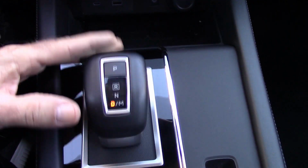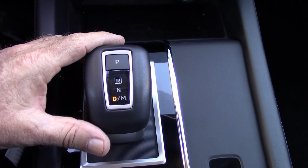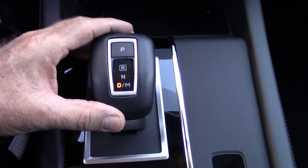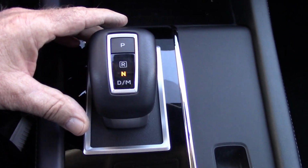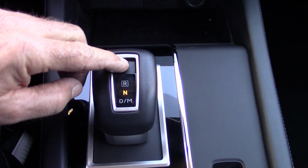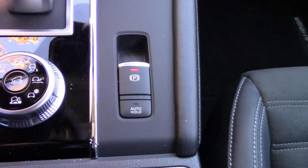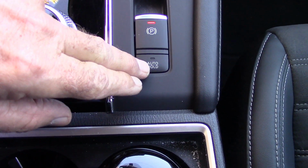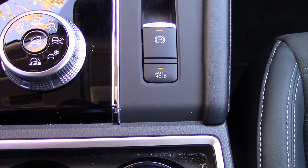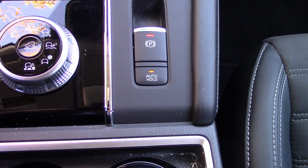Okay. And then put it into drive mode again, and that puts it in automatic mode. Now if I go up without pushing the side button, that actually puts it into neutral. And then to put it into park, push the park button. Now one of the features it has, you got the park button here that you can push, but it also has the auto hold for brakes. So with that on, you come to a complete stop. You can let your foot off the brake and it'll hold the brake until you give it gas.